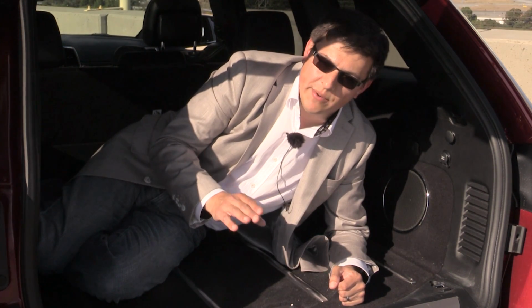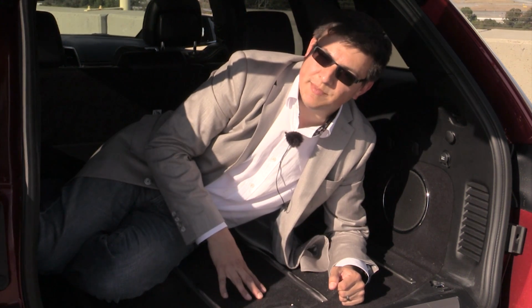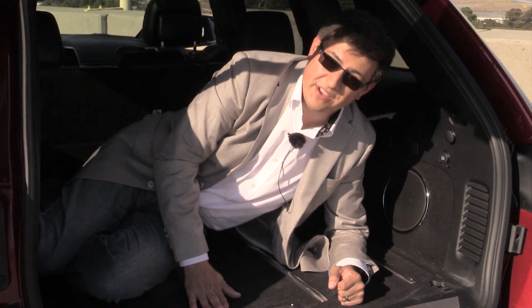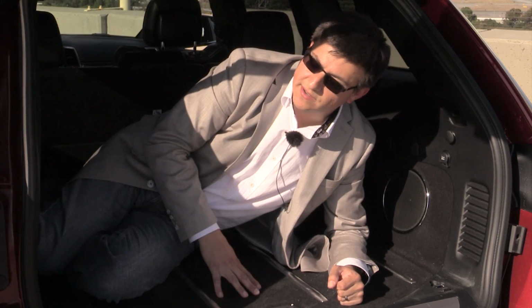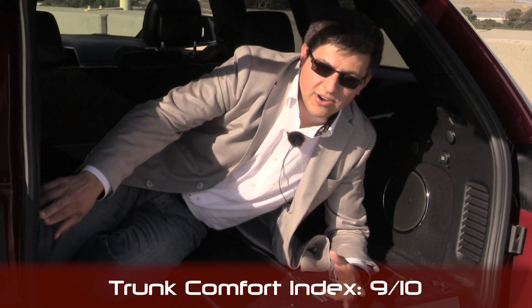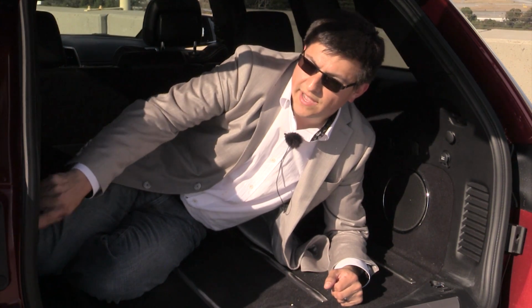One thing to keep in mind, however, is that if you're driving up to the SRT's potential, you'll have your cargo sliding around an awful lot, because these rails are pretty slippery and your bag will be bouncing around the trunk. Overall, we score 9 out of 10 points in our exclusive Trunk Comfort Index thanks to a large, well-upholstered cargo area and a power hatch.